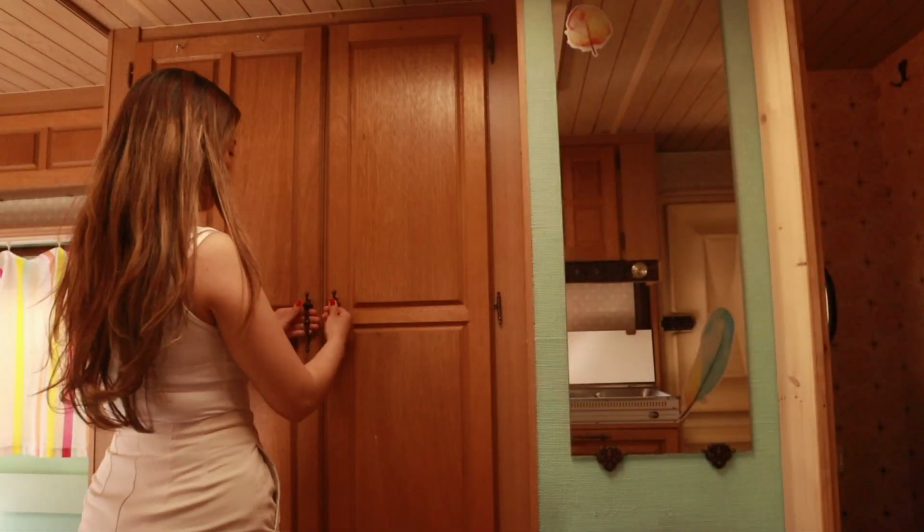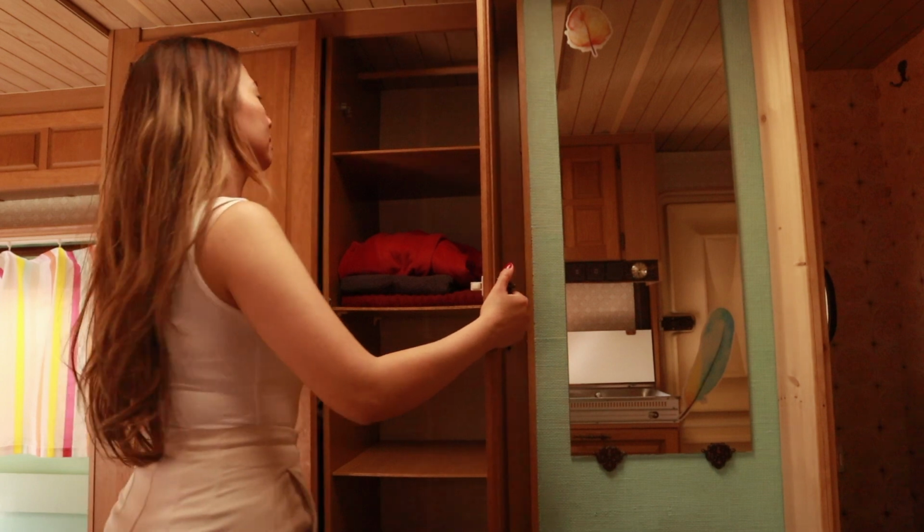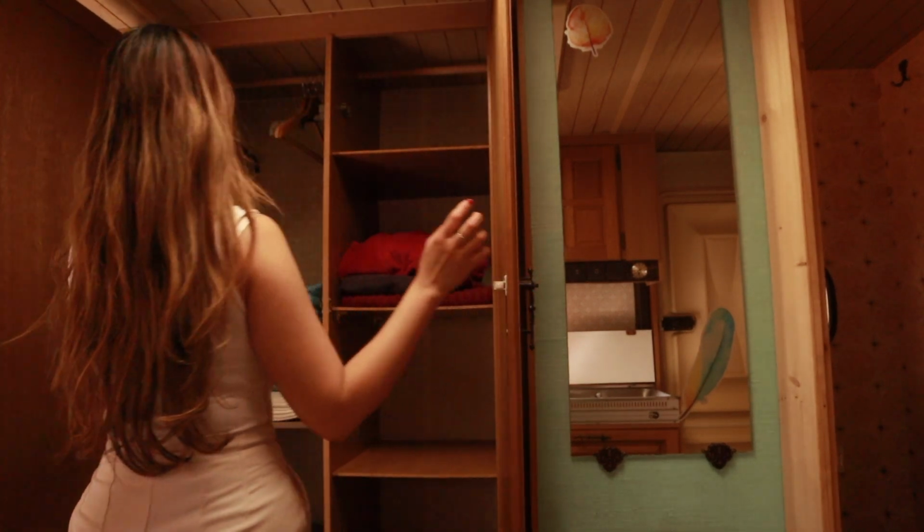What if it's winter? Well, they have a heater and extra blankets to keep you cozy and warm.